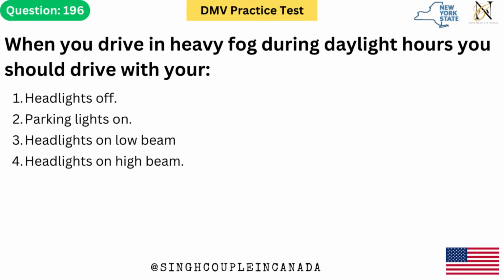Question number 196. When you drive in heavy fog during daylight hours, you should drive with your 1. Headlights off. 2. Parking lights on. 3. Headlights on low beam. 4. Headlights on high beam.